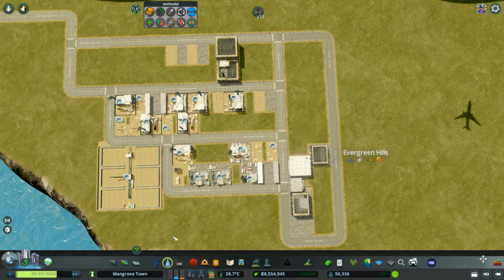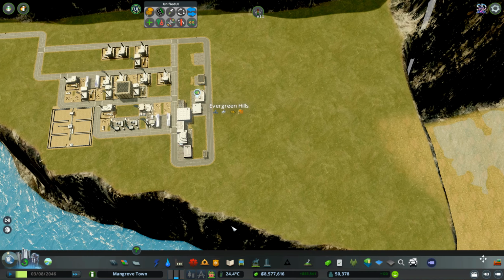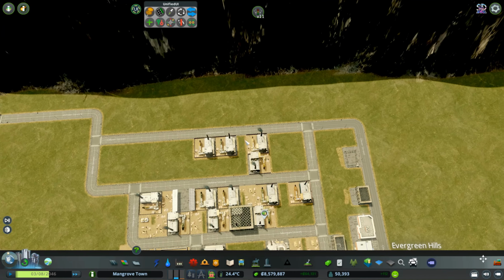Okay. Fair enough. Here we go. Hopefully that will solve the problem with the sewage. Yep, there it goes. Nice.